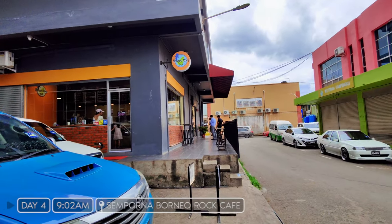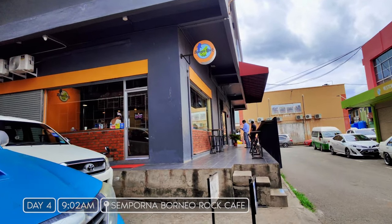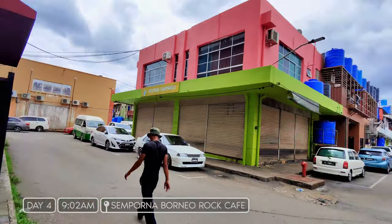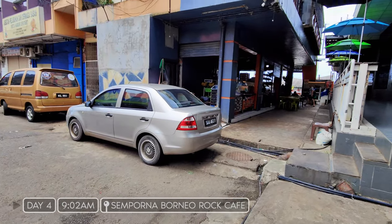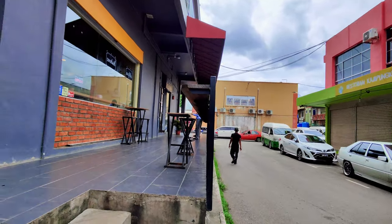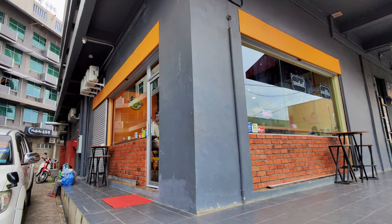Alright, morning everyone. So today we're going to have some breakfast at this Borneo Rock Cafe at the Semporna Jetty. And after that we're going to take the car to go to Mabul Island, which we're gonna stay for another 2 days.